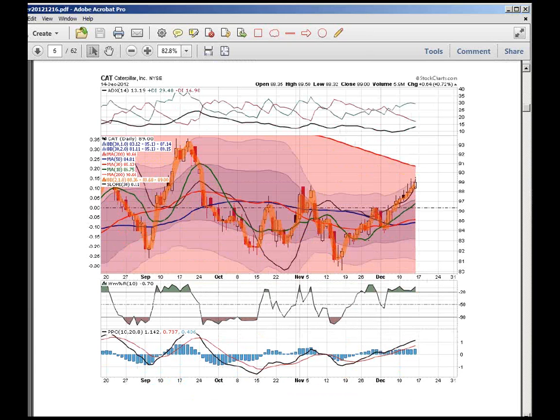Caterpillar looks very interesting to me. It's been underwater for a long period of time. 6 and 12 months ago, Caterpillar was the sizzle. It was up around 120, and it's done nothing but go sideways and fall back under its own 200. Now the 200 period has moved back. It's found a triple bottom down here around 80 to 83, and has now left the river.